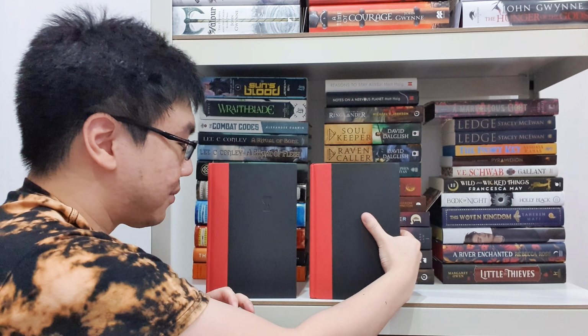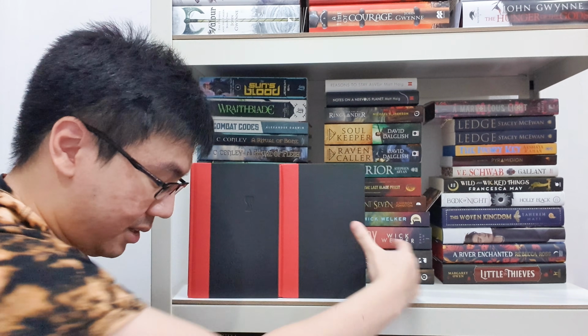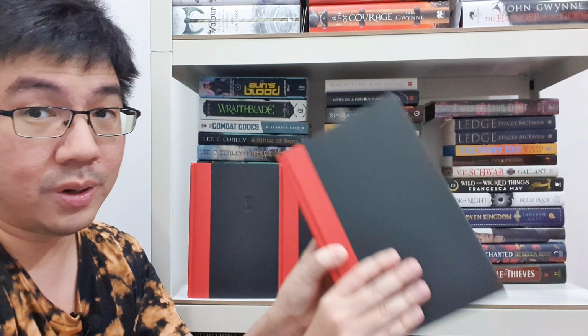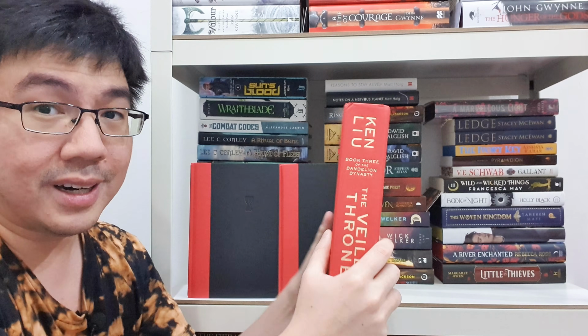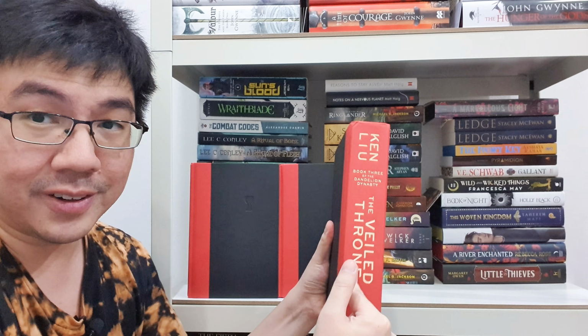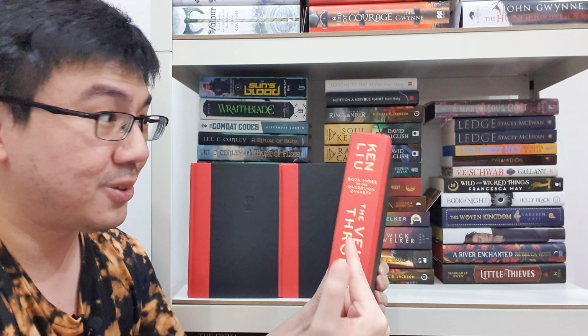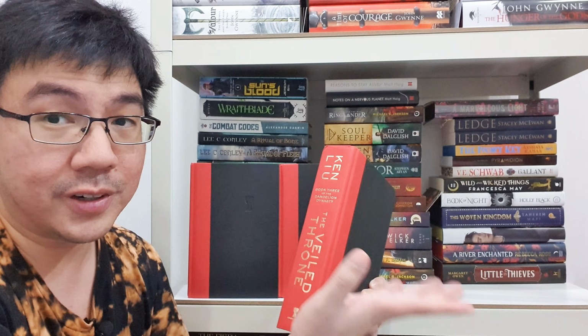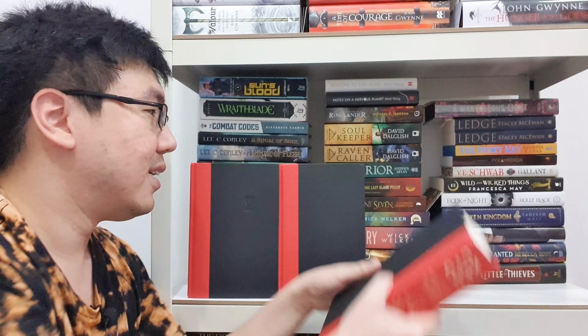So now I'm going to show you the naked hardcover to the Veiled Throne. Again, this is similar to the Wall of Storms. And even this one, they actually got the gold lettering exactly correct. So again, I don't know why they decided to change the dust jacket white color for the lettering. I have no idea why.